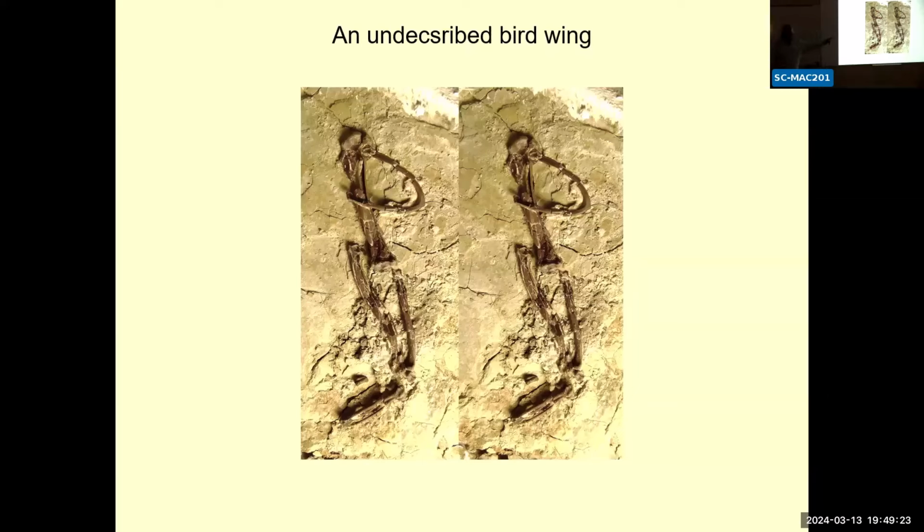This is a stereo picture. If you guys like to cross your eyes and see this in three dimensions, I challenge you, I'll leave it up for 5 seconds. 4, 3, 2, 1. Did anyone see it jump out?